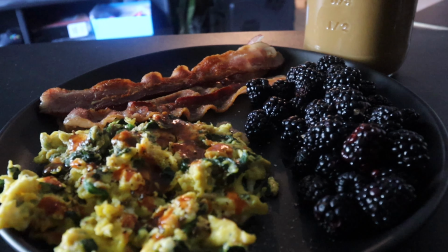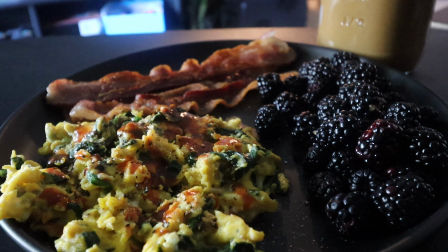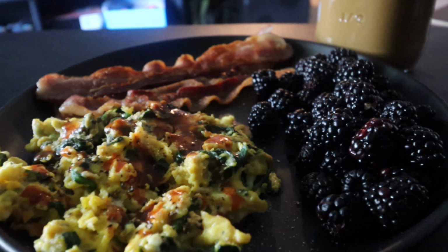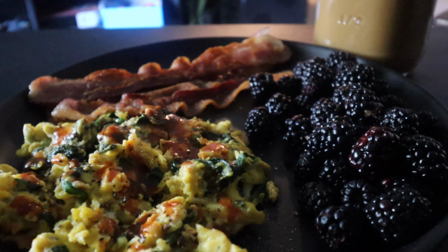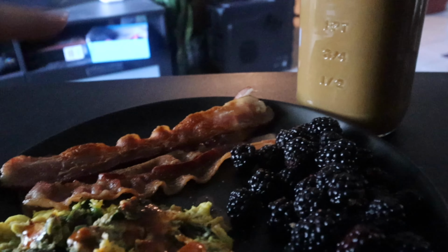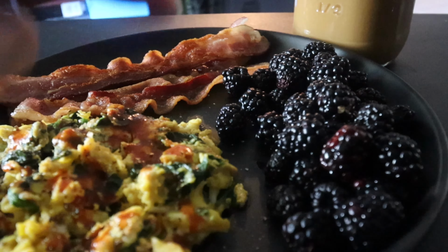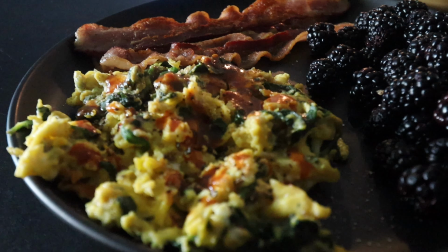So here's breakfast finally. Kiddo saw my bacon and decided he wanted some too, so I had to scrap what I was already making him and stop and make him his own bacon. But I've got my coffee with my nut pods and my syrup, 4 slices of bacon, let's say 6 ounces of blackberries, whatever was in the container, my 3 scrambled eggs with spinach.